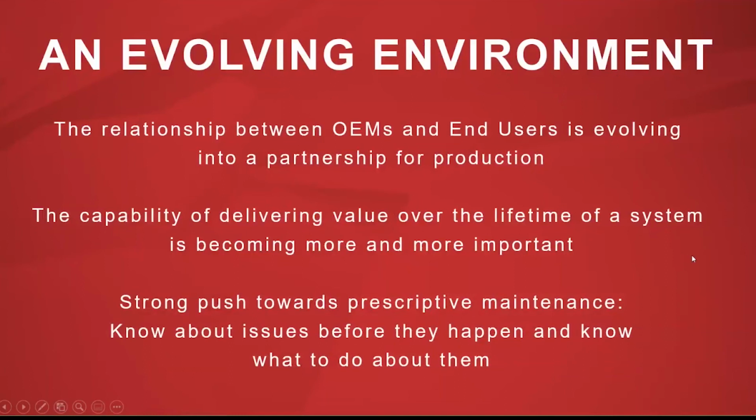Okay. When we look at the environment out there today, the relationship between OEMs and users is more of a partnership for production. The capability to deliver the value over the lifetime of the system is more and more important, not just at the installation time, what the cost is. And also there is a strong push for prescriptive maintenance. Now, that means that you know the issues and then know what to do about them. If you have diagnostics coming back from the devices, then you are able to go to the next step of preventing, predicting, and also, once you know all that, you can make it what to do about it.